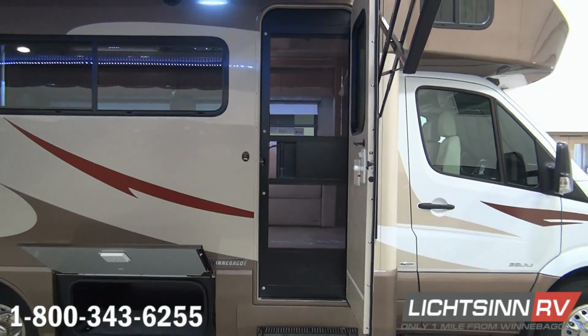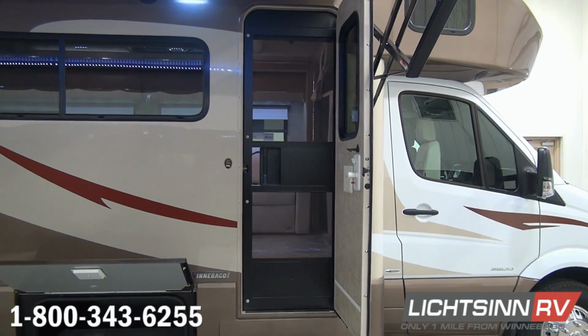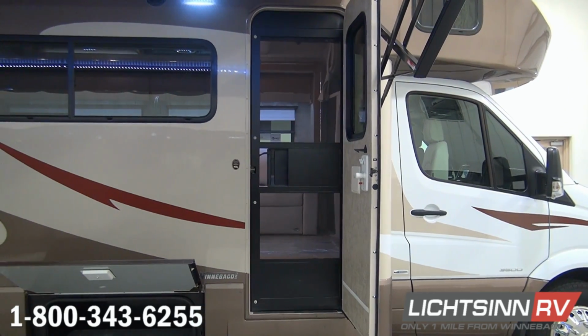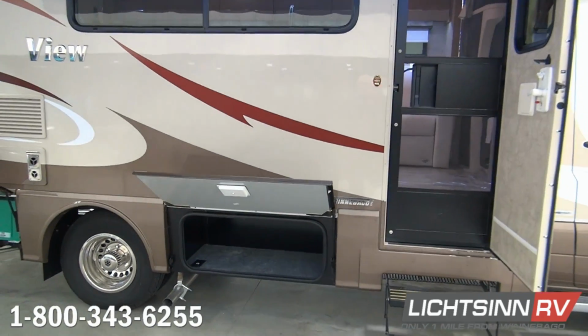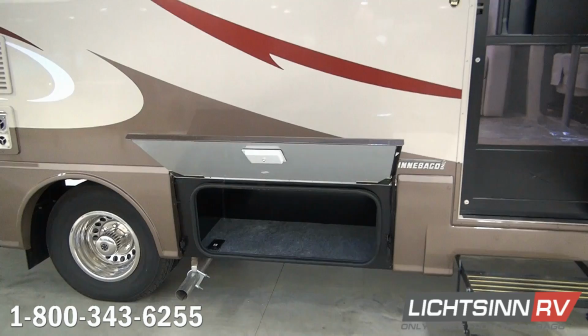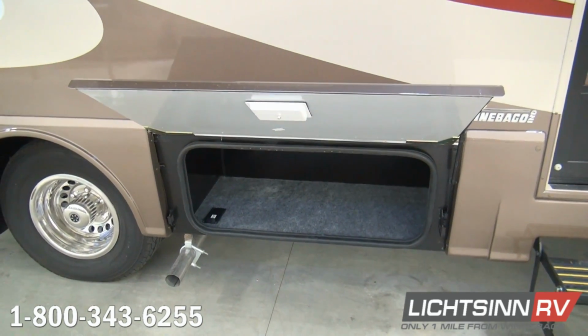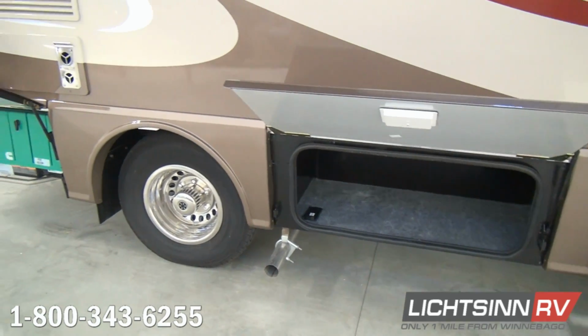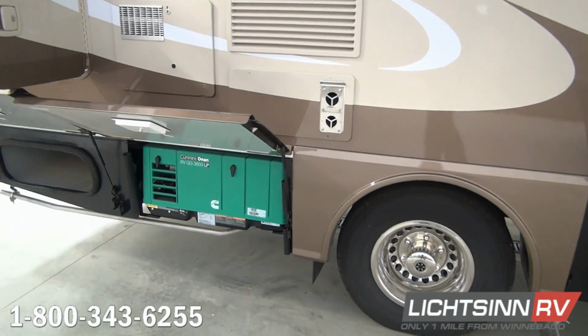Now off to the patio side here, you'll see the screen door down below, the standard electric entry step, additional basement storage conveniently located right on your patio side. Also inside this location, we have housed the 1,000 watt inverter that we'll cover as we get inside the coach. This also features a quick port for plugging in household electrical appliances directly into that inverter. It'll also power off of 110 volt.